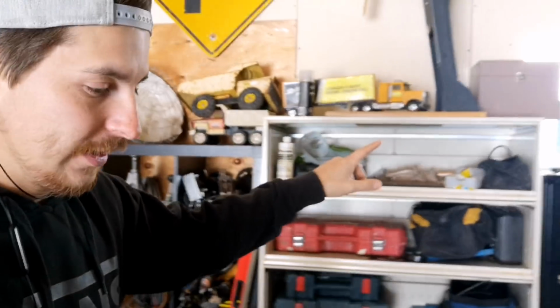Now, through this window here is actually going to be where the Just Joshing with Dakota studio is. I'm going to build a proper, not a proper studio in the sense that it's going to be top quality, but I'm going to build a room in there dedicated to Just Joshing with Dakota. Now, to find something that I can use to make some shelves with.